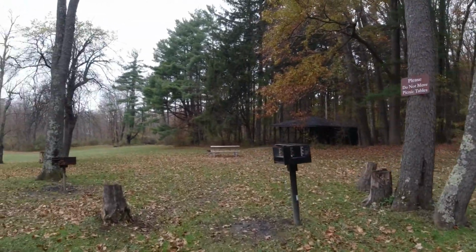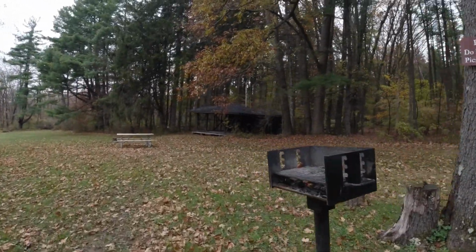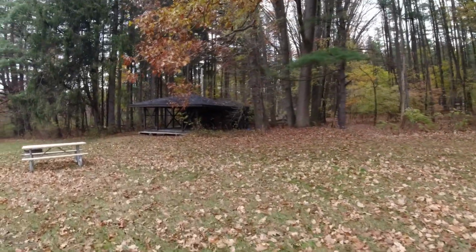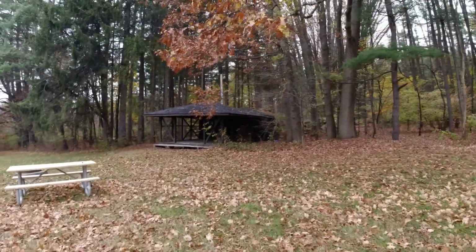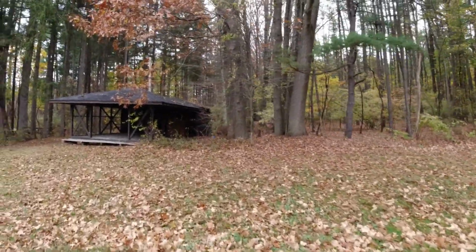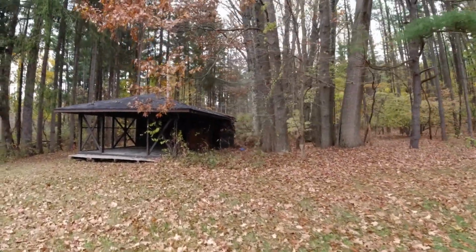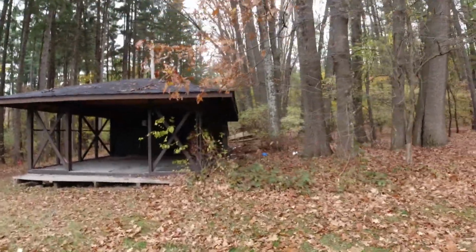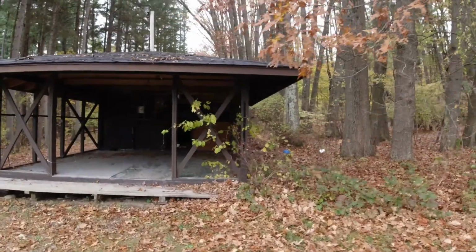Okay, so this is the day use area here. Just taking a little wander through here and check out this building over here, see what it is. Looks like some sort of a pavilion, but there's no picnic tables in it. So just kind of curious what it is. It's got electrical. Door's wide open too. Interesting.